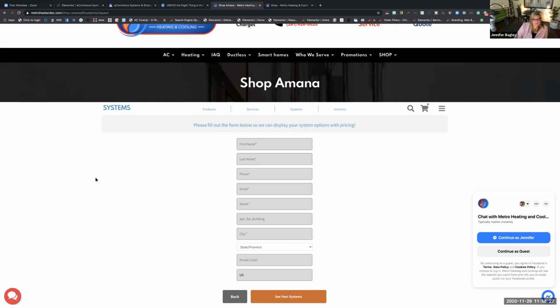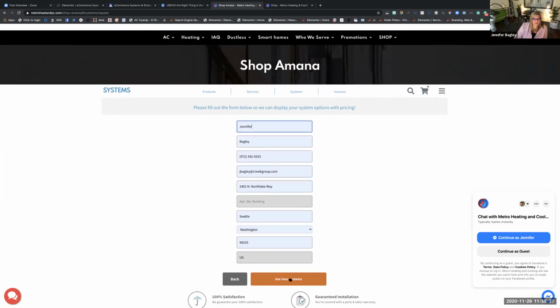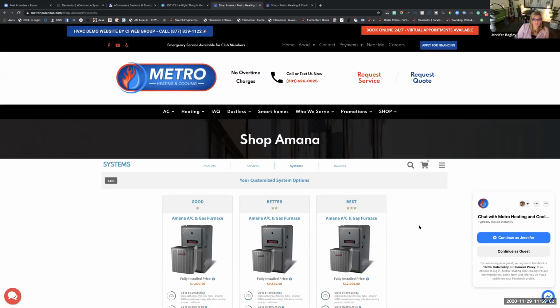We can set the system up to be able to automatically show the pricing instantaneously, or require contact information in order to see the systems. This is primarily used as a lead generation system. So the second a consumer requests pricing, they don't necessarily know what they need, but they know they want to have the transparency and the functionality that they would get on any other website with any other industry product or service. So they want to be able to see pricing. They're willing to give their contact information.